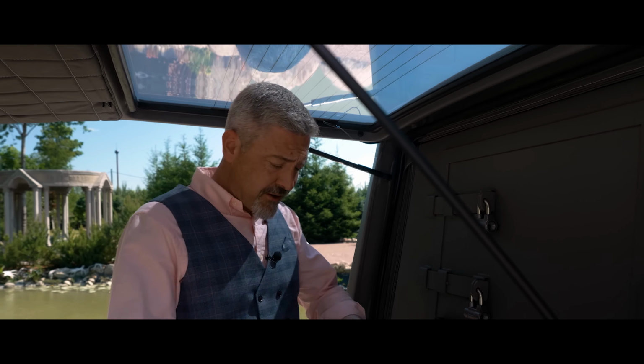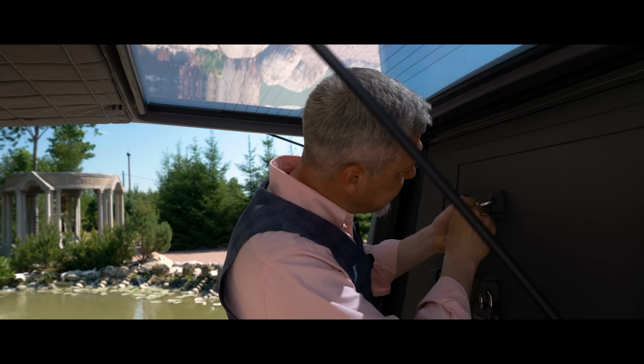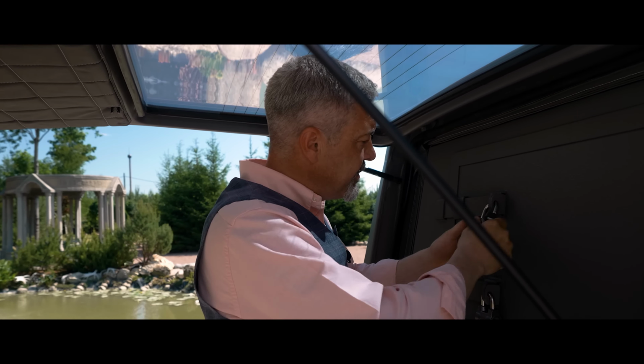The crew consists of 3 different people. Each one of them has their own key. Well, that's just in case one of them doesn't happen to have it.